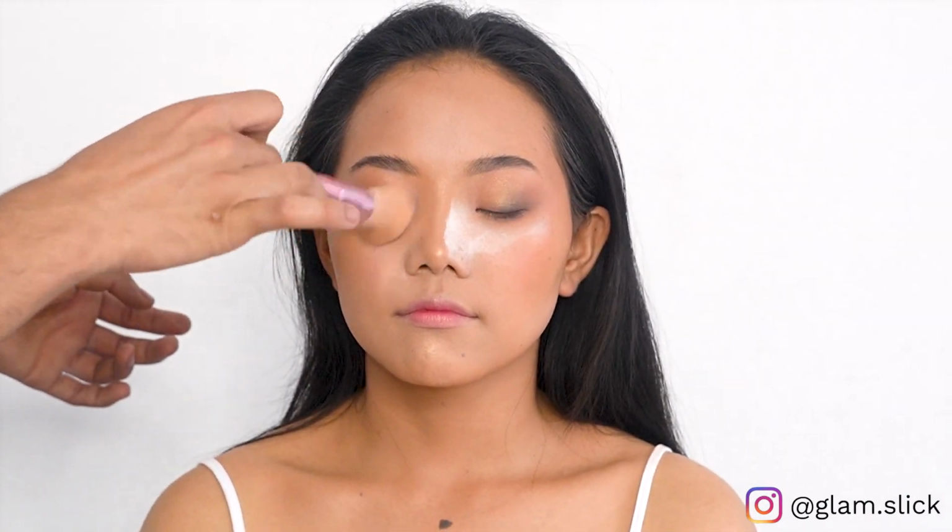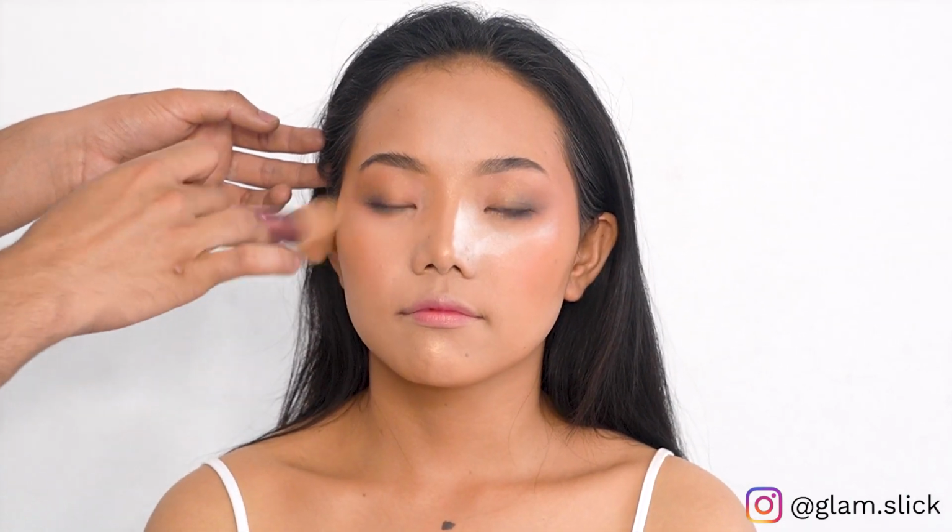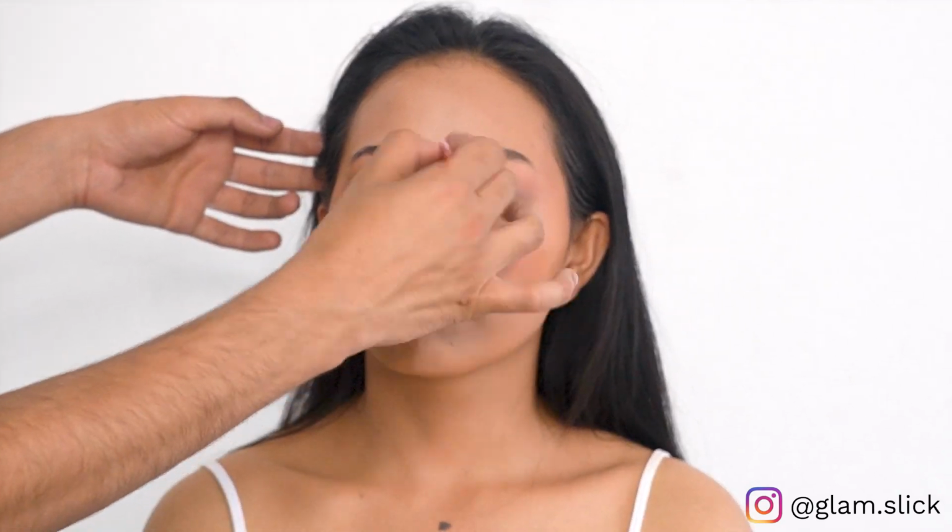With the help of a brush, I'm dusting off all the extra powder that was on her face, and I applied some gloss. I used O2O gloss, and off camera I applied Adriel Wispy lashes.